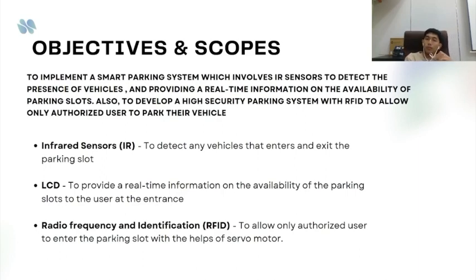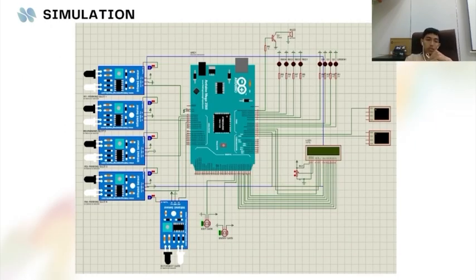So we will equip RFID technology that will only allow authorized users to park their vehicle in a certain parking spot. The concept of this RFID technology is, if we have the right RFID card or tag, we just tag it on the sensor, and the servo motor will immediately open the entrance, so we can enter the parking spot and park our vehicle. So I think we will move on to the simulation of this project.